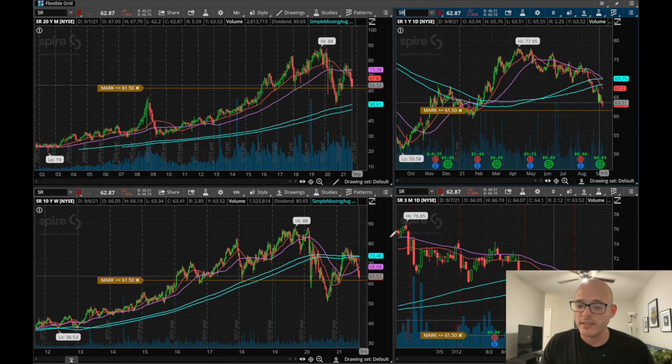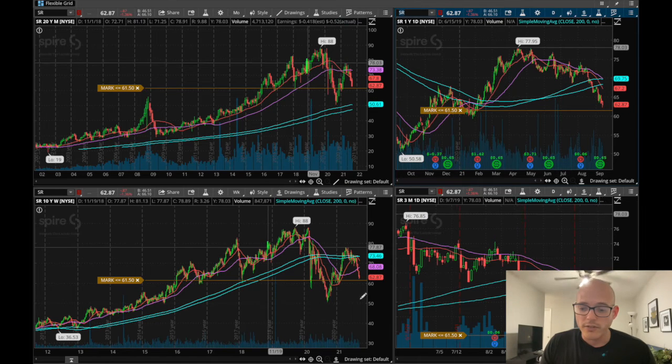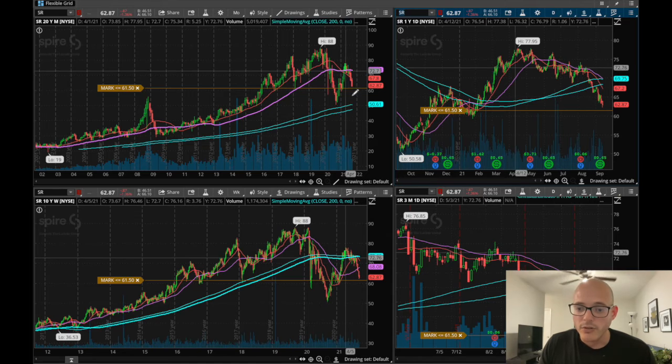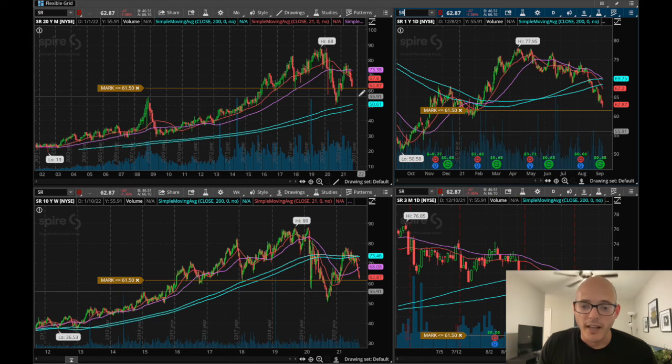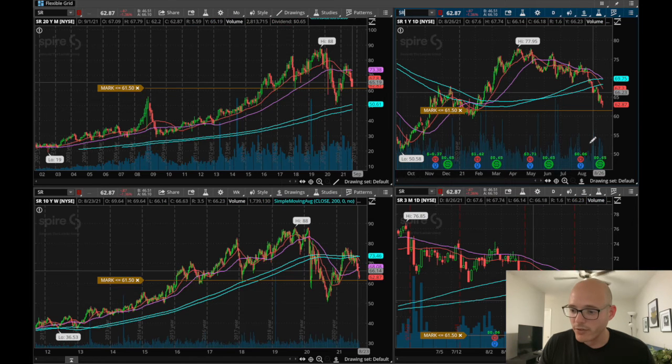just gonna buy more because this is a solid company, long-term dividend growth company, high yield. And if it goes lower, I'm gonna buy more shares at a lower price with a higher yield. And I'm looking forward to that. So hopefully tomorrow is a down day. So there you have it. Those are my thoughts on Spire.